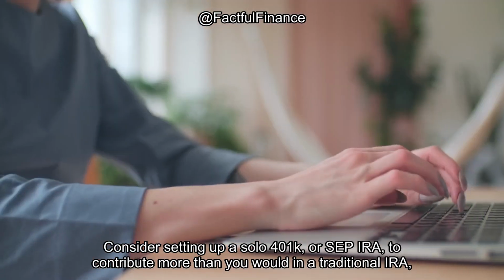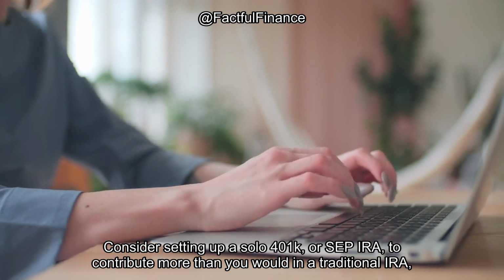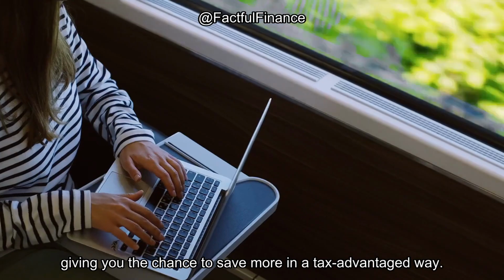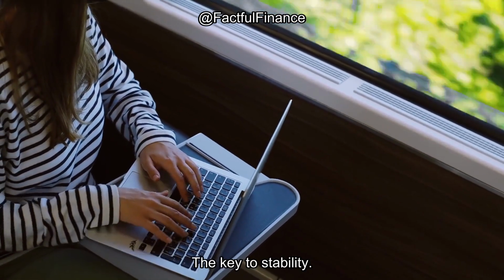Tip: consider setting up a solo 401k or SEP IRA to contribute more than you would in a traditional IRA, giving you the chance to save more in a tax-advantaged way. Step 5. Budgeting, the key to stability.